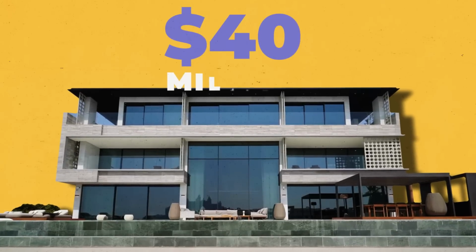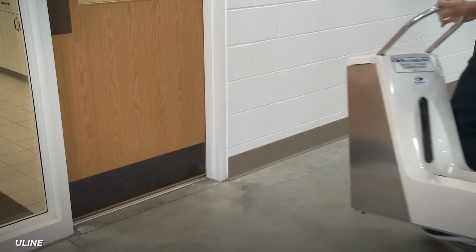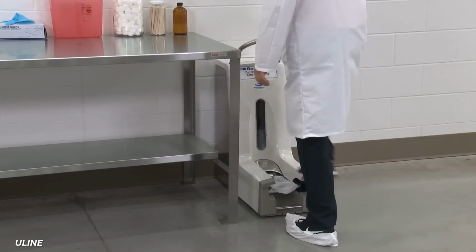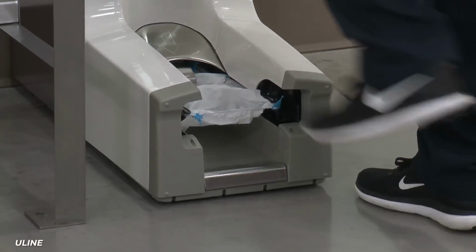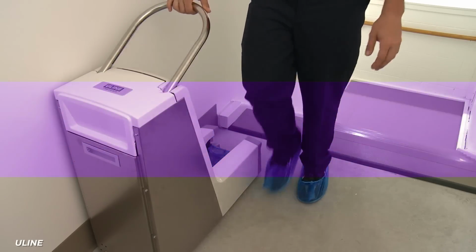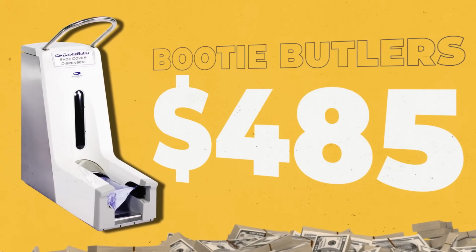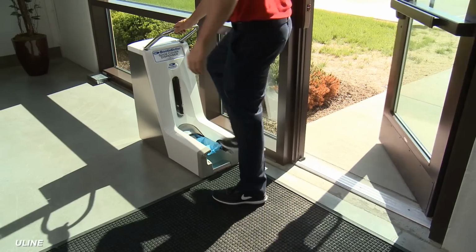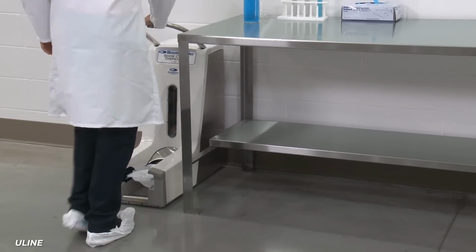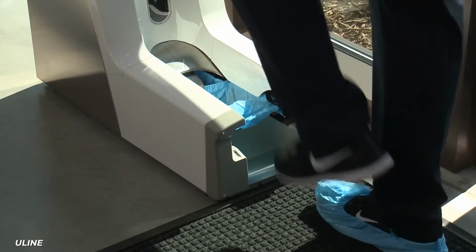staggering $40 million. Just to prove that, in order to just get a tour of the place, there is a special machine you have to use right by the door. This device encases the bottom of your shoes in plastic, so you don't so much as track a speck of dirt onto the floors. These devices, known as booty butlers, can go for upwards of $485. They are exclusively used for the type of high-tech laboratories that have to have a completely sterile environment, and for multi-million-dollar mansions where they just don't want you to get anything on the floor.